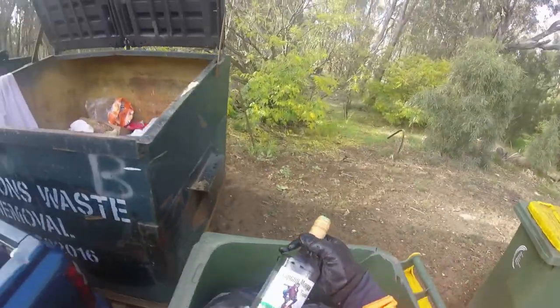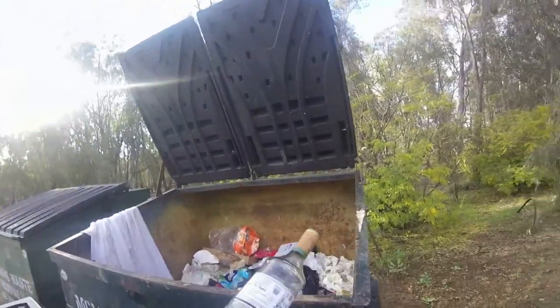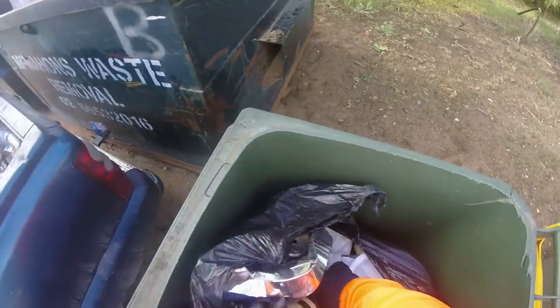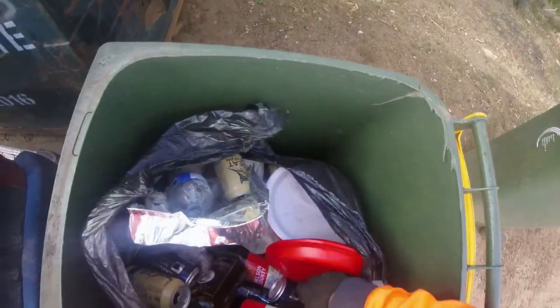I see some fancy bottles, I tell you. It's a nice looking one. That'd be good for a candle. Not into candles though. It's quite a clean bin, this one. I'm liking this one.